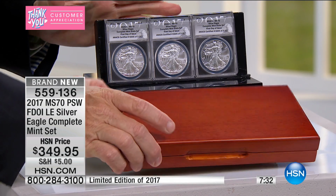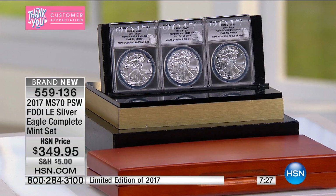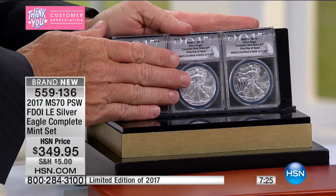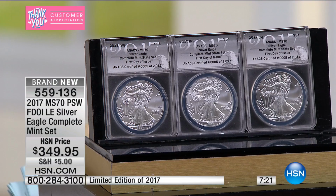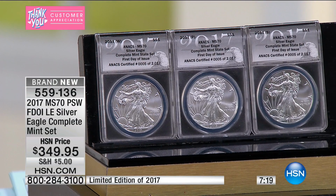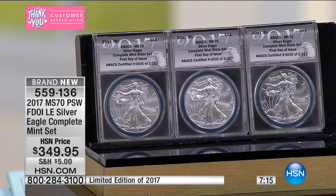So let me reiterate what we've got here and why this is such a huge deal from a numismatic standpoint. The United States government did everything in their power to cover up the fact that they've been making American silver eagles at different mints, other than the West Point Mint, which has made the American silver eagle. Everybody associated it with the West Point Mint. It was like a done deal, a given.